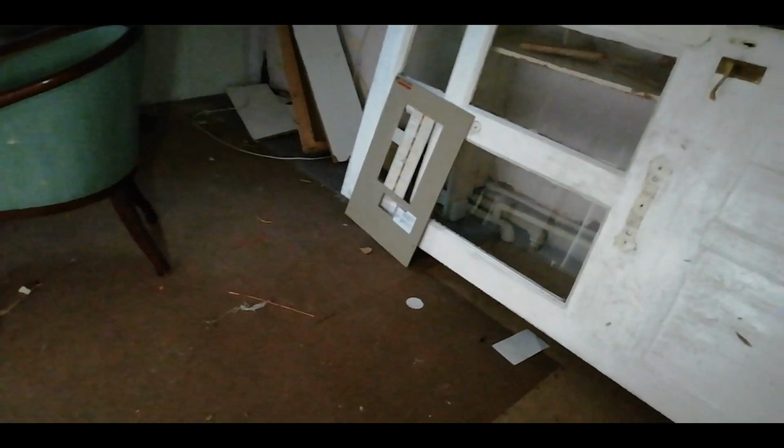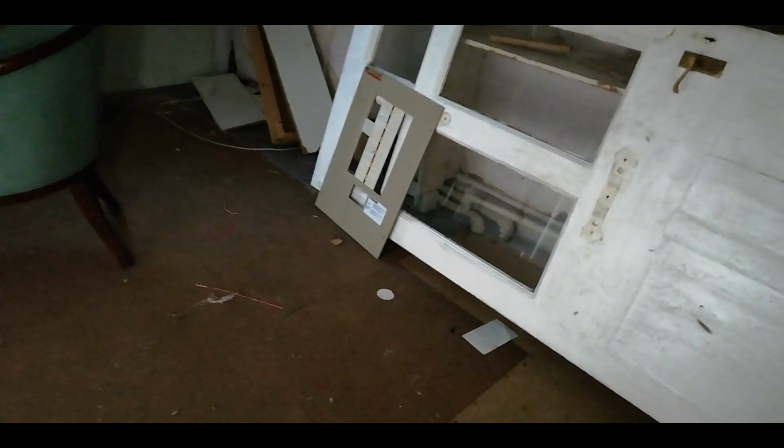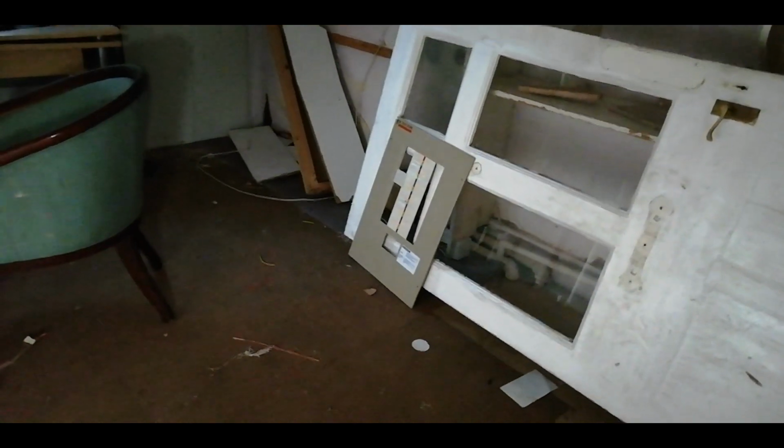Wow, they've left all the certificates of the place in frames on the floor. Amazing. So I can't show you them. I want to have a look at the upstairs. Where's the stairs? Oh, yeah.